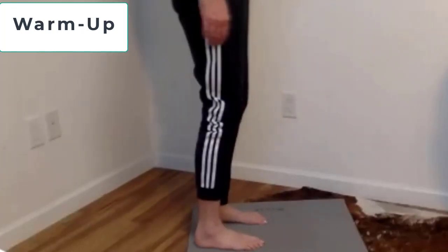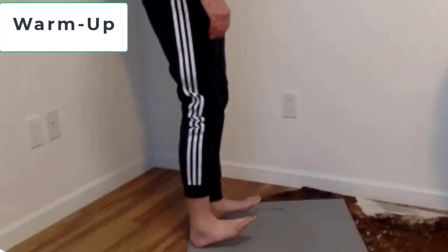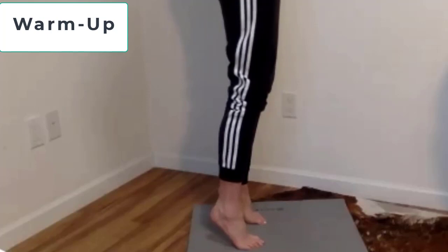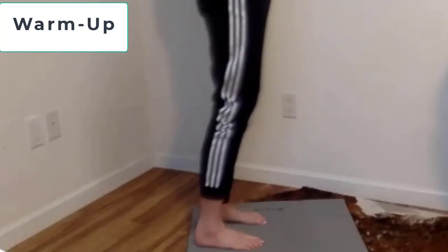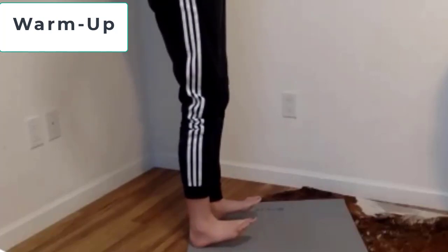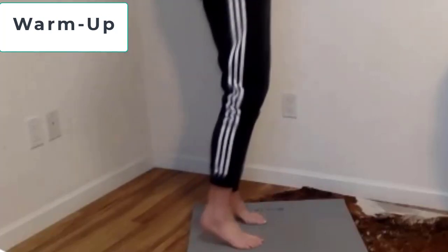So let's do a few more. How about 3 more? Go onto the toes, press all 10 toes into the ground. Lower the heels, and then lift the toes. Press.